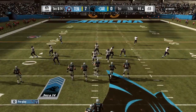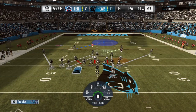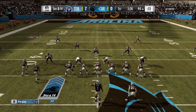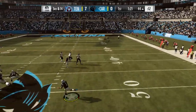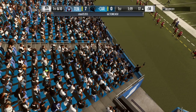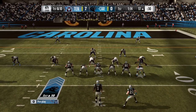An incomplete pass on that last play, and that means they'll need to come up with something here on third down. To throw is Newton, and they'll have it in the red zone before he crosses over out of bounds. The first red zone opportunity for the Panthers thus far. They've got a first and 10 at the 17.